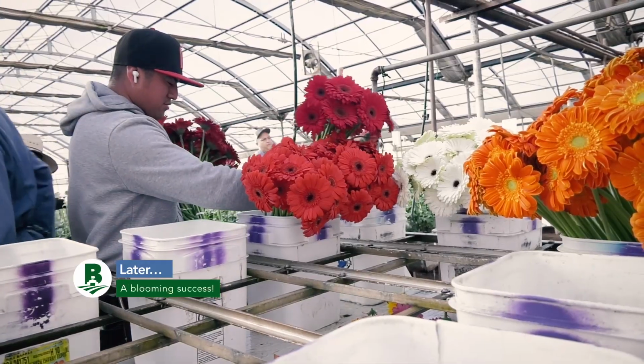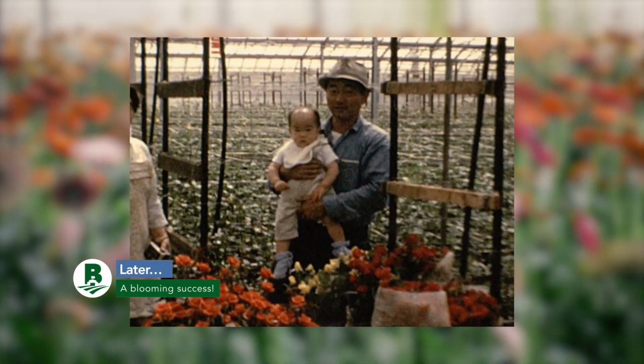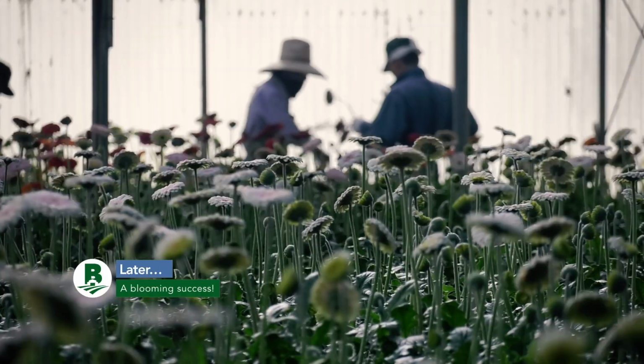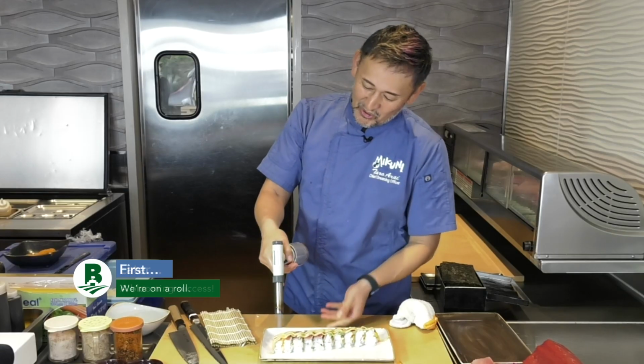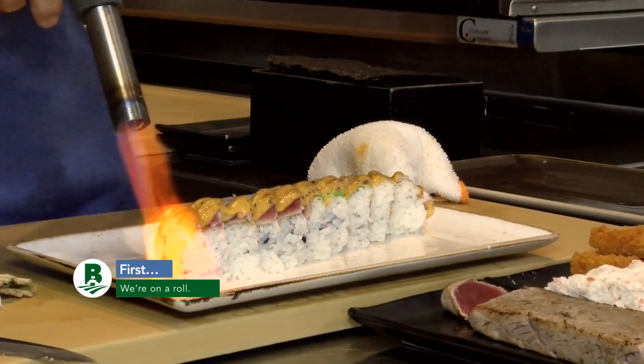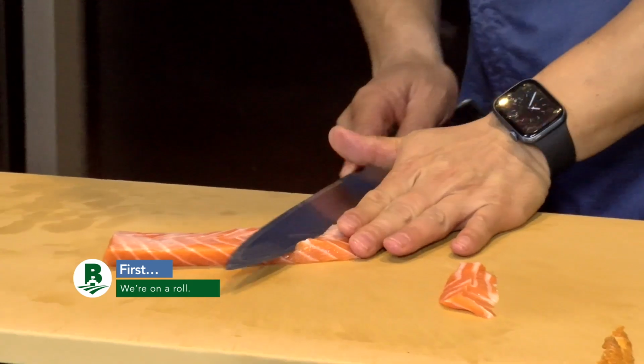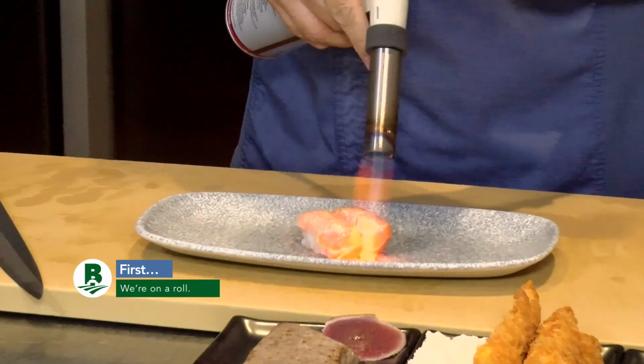Later in the show, a blooming family legacy that started with fresh cut flowers. Really, when I think about our family, I think about flowers and family as being like the core of what keeps us going and keeps us really close. But first, it's time to get lit. Well done, medium rare, however you like. Sushi style with Mikuni. Stay with us, you're watching California Bountiful.